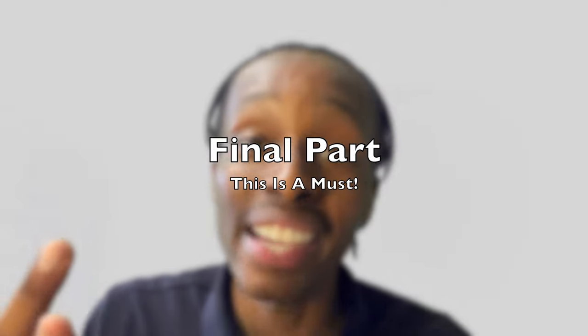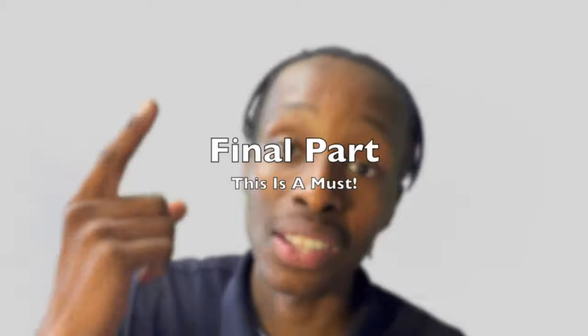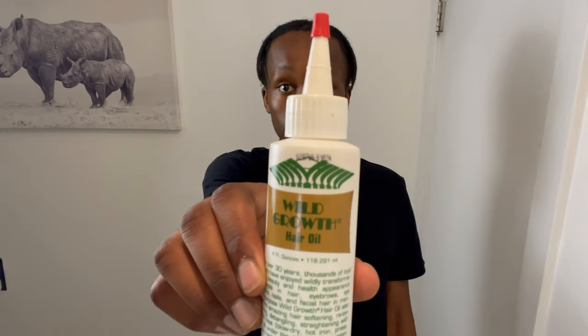On to the third part, and this is the time to lock in, y'all. What I mean by this is time to lock in the oil to your actual hair. What this means is applying the oil, and you can use the same oil you used before, the Wild Grow. I'll put some Wild Grow on my hand, rub it on my hand, and massage it throughout my whole hair, y'all. This is important because the oil acts like a sealant, and this part is gonna lock in the moisture with your hair and make you complete. This is super important if you want to maintain and manage your hair and lock in your moisture.